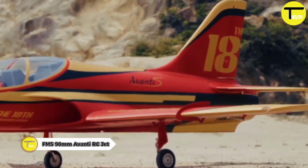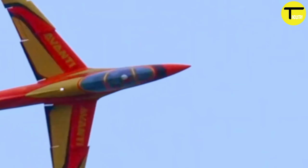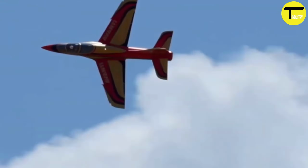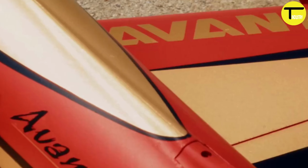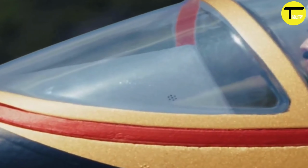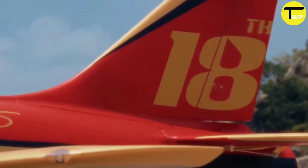FMS 90mm Avanti RC Jet. Designed to impress, built to perform, born to celebrate. The FMS 90mm Avanti isn't just a sport jet, it's a tribute to 18 years of RC innovation. Priced at $570, this anniversary edition features a bold livery co-designed with Seabart and packed with refined scale details.